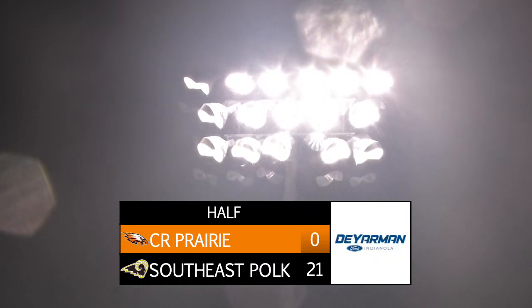So 21-0 right now. The rain's still falling. We're going to take another break here at halftime at Southeast Polk on CISN.TV.